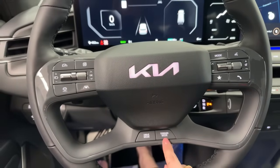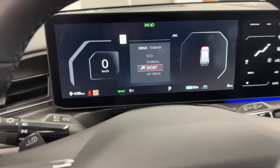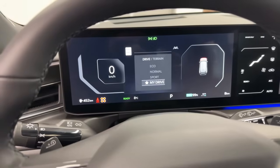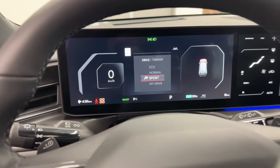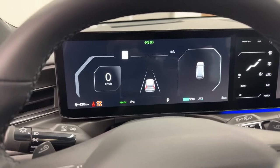Close to it, we have 2 fun buttons. We have terrain modes and drive modes. So for our drive modes, we have Eco, Normal, and Sport. And for the first time, we have My Drive too. So this is customizable, which you can customize the amount of regenerative braking and everything that is fun along with those. And then Sport mode, of course, if you want to really feel a little bit more of a bolstered effect, you can definitely use Sport mode.